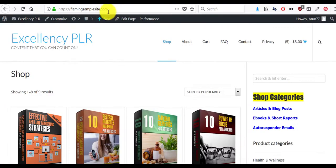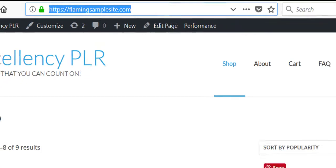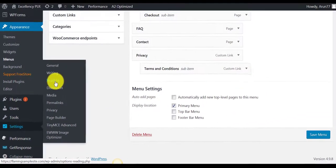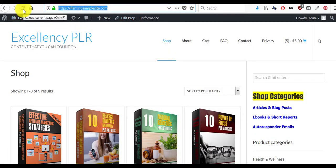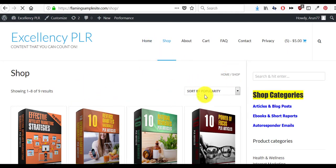So the next thing we need to do is make this domain point to our home page, because now it's pointing to the shop. Okay, so you come back to the dashboard, we go to settings, click on reading. Does this look familiar? Yes. So now our home page is pointing to the shop. We have to change it to home. Okay, and save changes. Now if I refresh the page, notice there's nothing here. This is the home page now. There's nothing here because we haven't added anything yet. Home, and if I click on the shop, this is the shop page. So our home page is the only thing left to build.